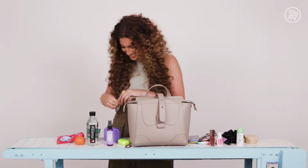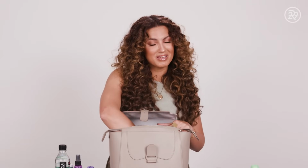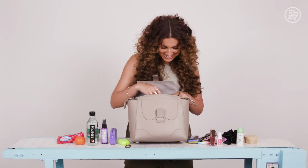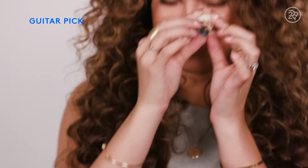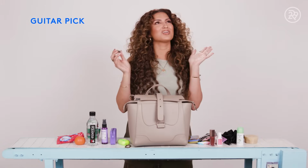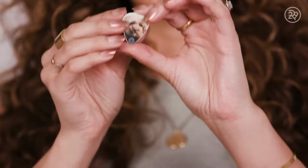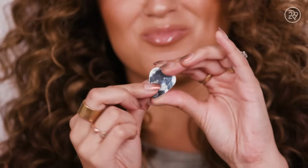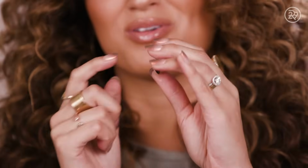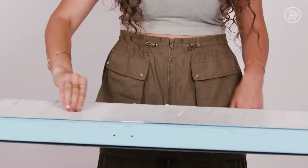So cool. The most unexpected item in my bag is, drum roll, this little guitar pick. And maybe you're saying, okay, a guitar pick, that's not that crazy, but what makes this guitar pick special is it is double-sided, and each side has my dog. I have two dogs, and both of them are on this pick.